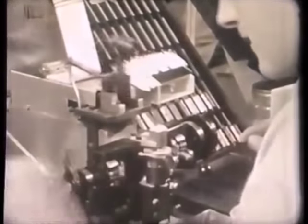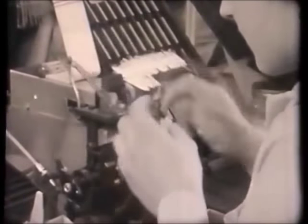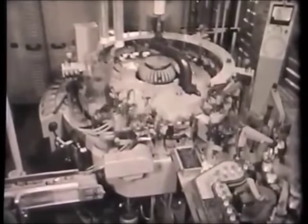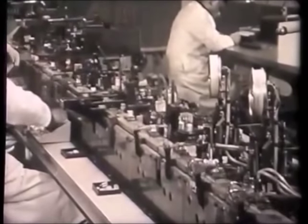That, then, is how a typical valve is made. On our tour of the factory, we have seen how the never-ending search for better techniques is being pursued in every department. It is this constant seeking for perfection which has resulted in the Blackburn Works becoming the largest valve factory in Europe today.